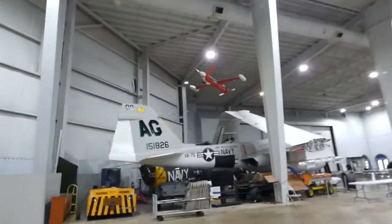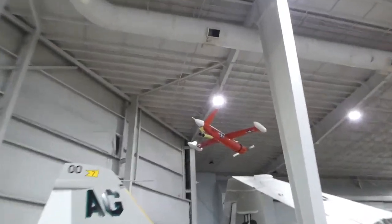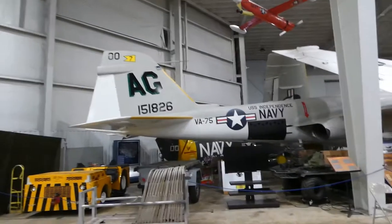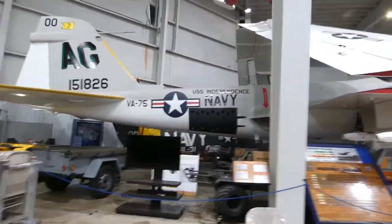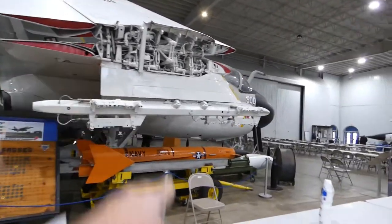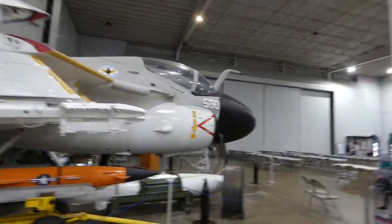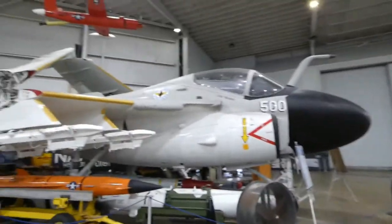Hey, did you see the little planes on the roof? Yeah, I got it. Hey, look, baby. There's some of the missiles that came out of that plane. Hey, babe, when you get sad, aren't you going to ride on it? I will. No, I'm not.